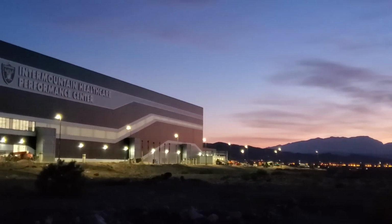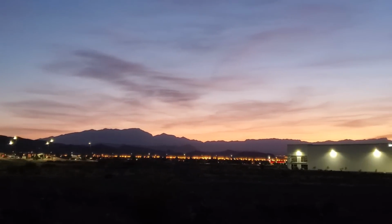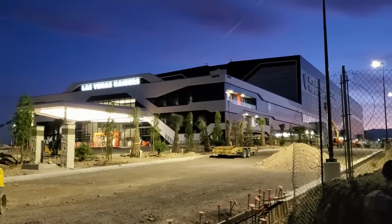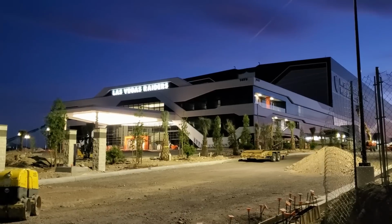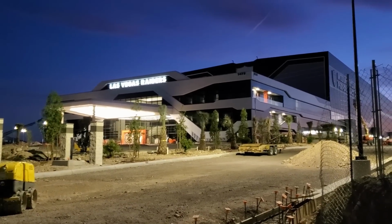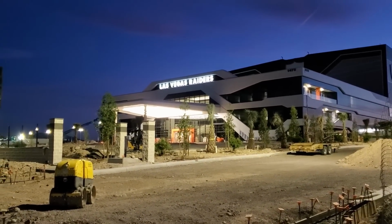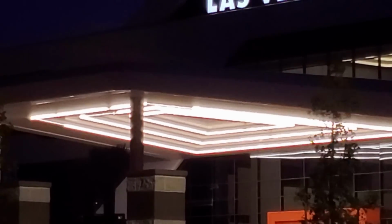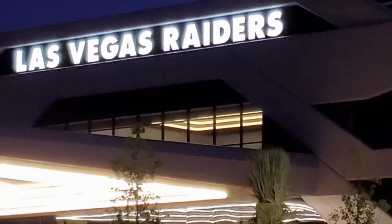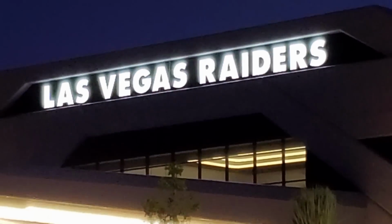You can see the silhouette of the mountains, and that's the west side of the mountains there. They're the Spring Mountains. Okay, I'm now standing in the very northeast corner of the property. This would be the drive down the north side. And it appears like they have the same thing going on inside if you look in through them windows there. It's looking good, and it looks nice with the sign lit up.